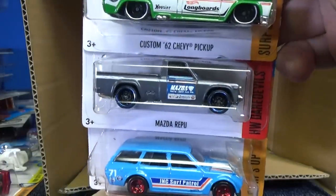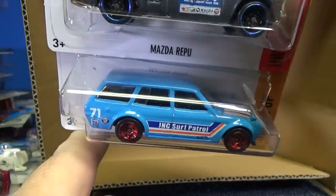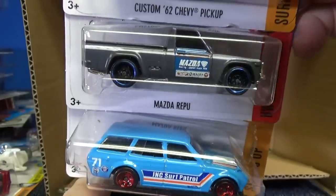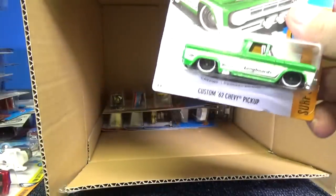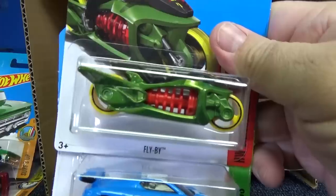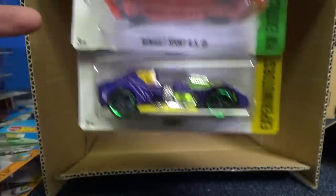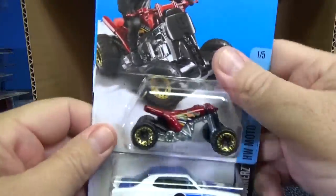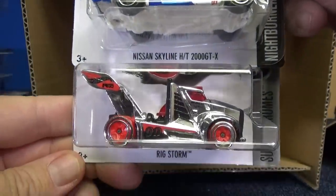Custom '62 Chevy. There's a couple nice ones from the case. This one's first, not a new model, but it first appeared in this M case. I don't know if it appears in the N case or not. Mazda RX-7, 2017 new model. Flyby, Renault, and Turbot. Quad Rod, there's your Skyline, and the chrome Rig Storm.